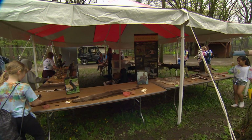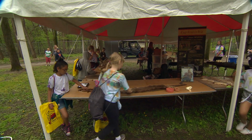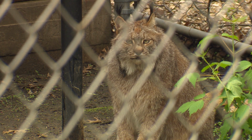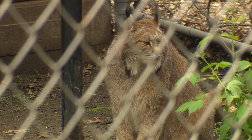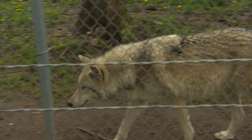The DNR has a wildlife booth here. We're lucky enough to be actually within the animal exhibit. We've got a wide variety of animals. There's a bald eagle, a red-tailed hawk, a couple of different kinds of owls. There's actually 2 lynx, so those are not native to Wisconsin, but we are lucky enough to have them here, which is pretty exciting. Also have 2 wolves. You've got one of them who's wandering aimlessly behind me.